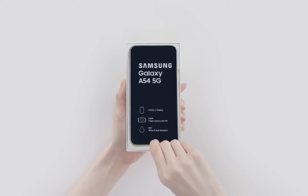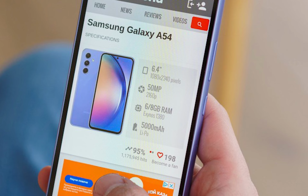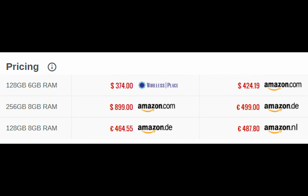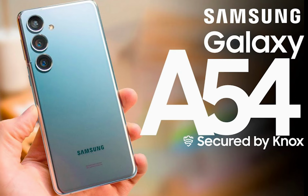Overall, the Samsung A54 is a solid smartphone that offers a good camera system, specification, performance and a good display. And if you're looking for a phone that is affordable and has a good specification, the Samsung A54 is worth considering.